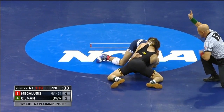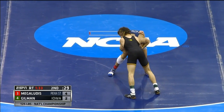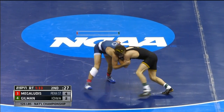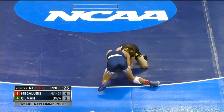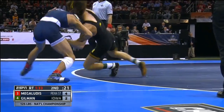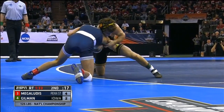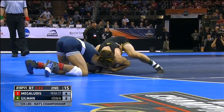Great job by Gilman right there of getting Megaludis off his ankles. He was able to stand up, face him, and get the 1-point escape. 25 seconds to go, second period. A good ride by Megaludis throughout the majority of this second, but a good escape by Gilman to get back within 2. And there he goes right back under the chin of Megaludis.